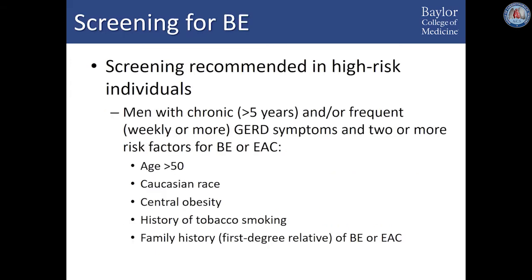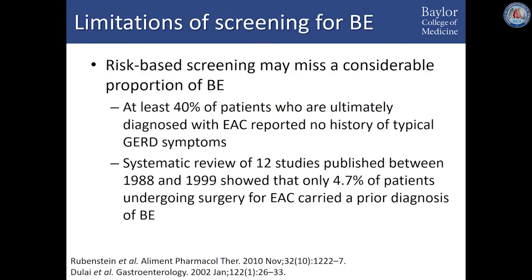When it comes to screening for Barrett's esophagus, screening at a population-wide level is not cost-effective. However, screening is recommended in high-risk individuals. This includes men with chronic and/or frequent GERD symptoms and 2 or more risk factors for Barrett's esophagus or esophageal adenocarcinoma, including age greater than 50, Caucasian race, central obesity, history of tobacco smoking, and a family history of Barrett's esophagus or esophageal adenocarcinoma in a first-degree relative.